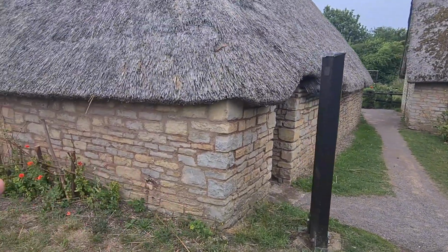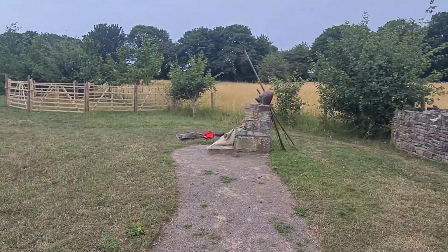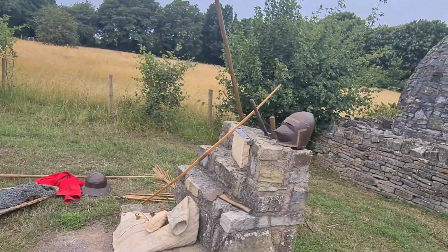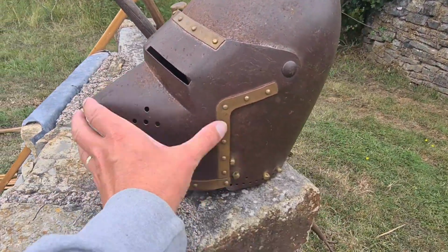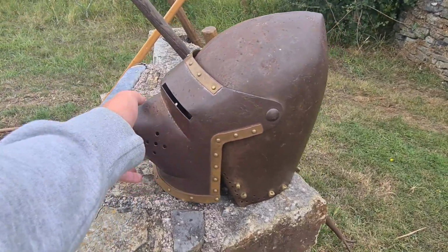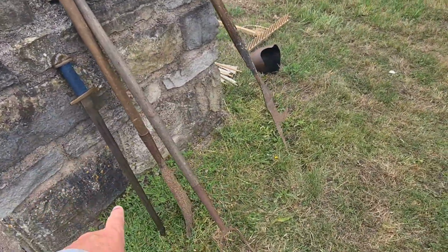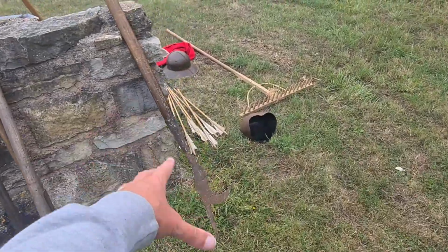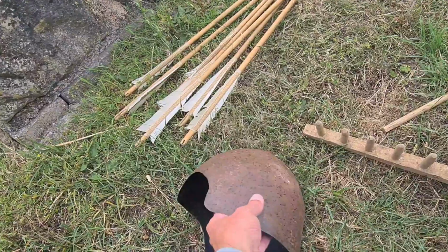So as we come out of the swine house, this is some sort of battle gear. Look at that, mate. Look at this thing here. That's insane. That front lifts up, look. Look, it's like Iron Man, isn't he? Literally, Iron Man. Look at that. A sword. Got some sort of hoe and a fork. Another hoe type thing. Look at the arrows, man. That's so cool. Another helmet there.